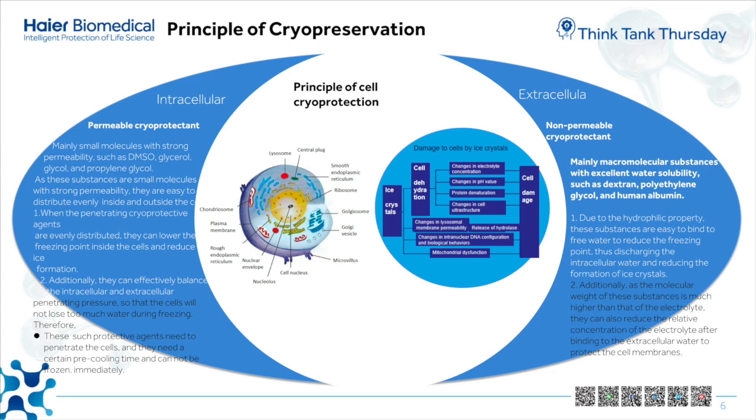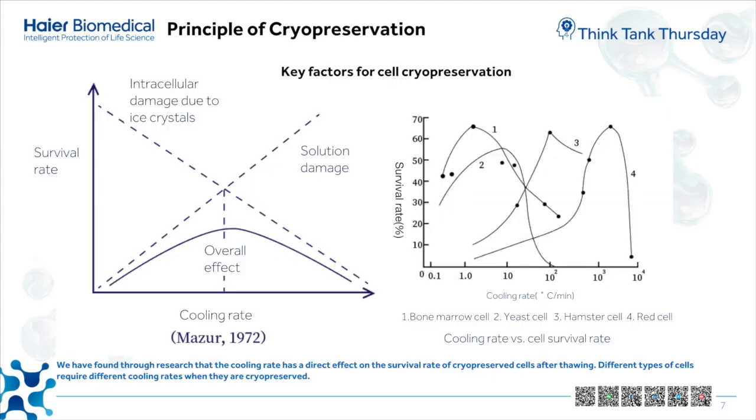cryoprotectant and non-permeable cryoprotectant. The permeable cryoprotectants are mainly small molecules with strong permeability, such as DMSO, glycerol, glycol, and propylene glycol. The non-permeable cryoprotectants are mainly macromolecular substances with excellent water solubility, such as dextrin, polyethylene glycol, and human albumin. We have found through research that the cooling rate has a direct effect on the survival rate of cryopreserved cells after thawing. Different types of cells require different cooling rates when they are cryopreserved.